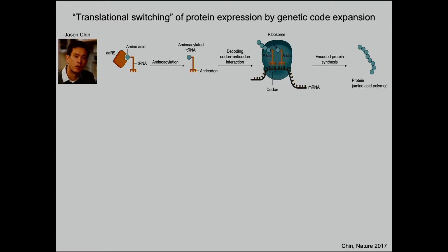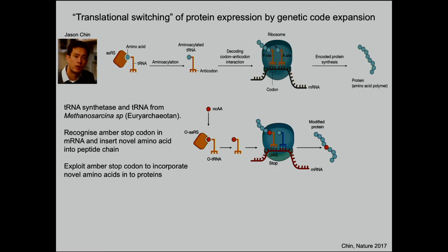You're all familiar with that. What Jason's done is that he's recoded things. So he has a tRNA synthetase and a tRNA which now will recognize a non-canonical amino acid. Not one of the 20 amino acids that nature normally uses, but a different amino acid. And he's also engineered it so the tRNA will recognize the AMBER stop codon.